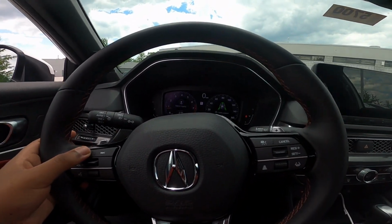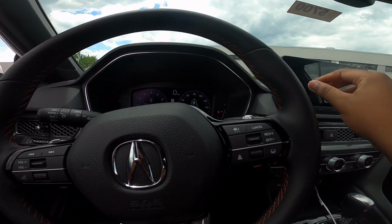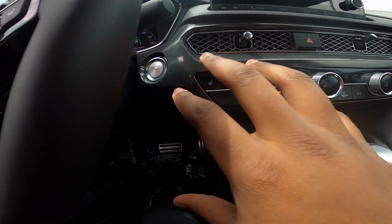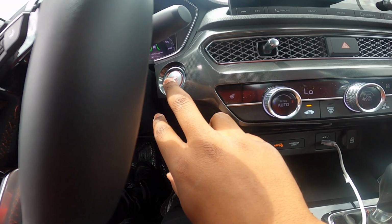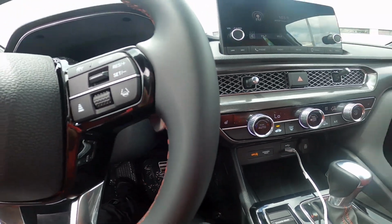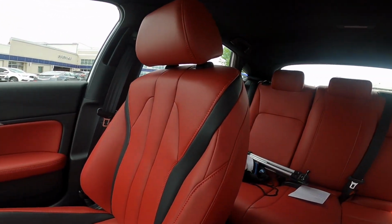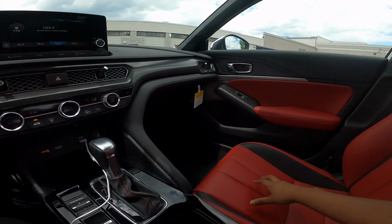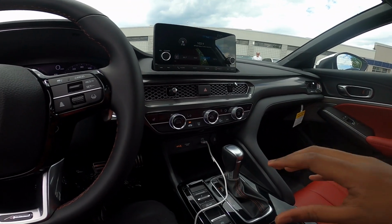I think it is a good thing that it's kind of Civic-esque because everything is very simple and easy to use. Right here's your push button start. I like how it's illuminated in red to kind of signify something more sporty. But look at this red interior though. This thing is nice. Something that you can't get in the Civic. Now the Si does come with like red cloth, but I do like this a lot better.